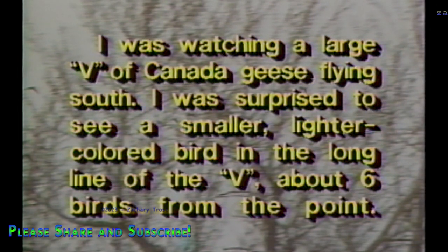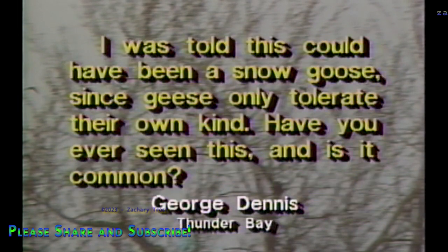We got a letter from a Canadian viewer, George Dennis from Thunder Bay, Ontario, who's kind of on a wild goose chase. He writes, "I was watching a large V of Canada geese flying south. I was surprised to see a smaller, lighter colored bird in the long line of the V, about six birds from the point. I was told this could have been a snow goose, since geese only tolerate their own kind. Have you ever seen this, and is it common?"